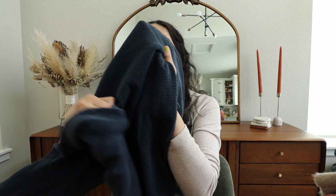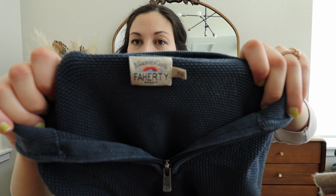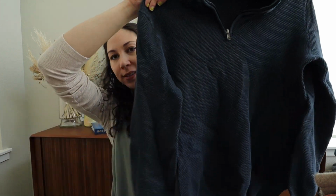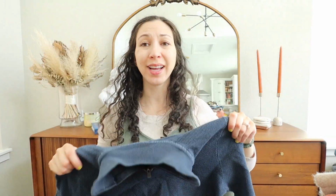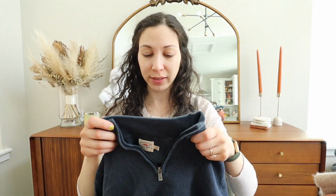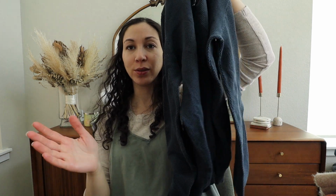This one I really questioned getting, but this brand just always surprises me. It's Faherty. I never know how to pronounce it. Every single time I buy this, I'm like, I don't know about that, and then it always sells. So it is this men's quarter zip. It's a size small. It feels tiny. So I definitely made sure to include measurements in case it shrunk or something, but this brand is tried and true.